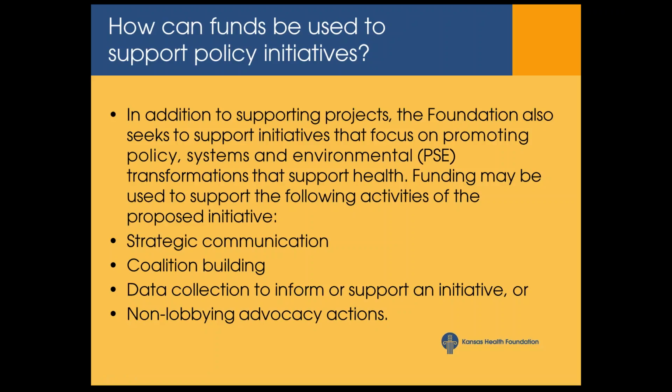In addition to supporting projects, the Foundation also seeks to support initiatives that focus on promoting policy, systems, and environmental transformations that support health. These PSE initiatives, as they are called, that affect all aspects of health, including social factors that contribute to a healthy population, may be considered. Funding may be used to support activities of the proposed initiatives, such as strategic communication. If you are addressing a policy issue and you need to educate and mobilize your community regarding the issue, it may be coalition building or data collection to inform or support an initiative. Or there may be a focus on non-lobbying advocacy actions. The idea isn't that these are funded as isolated activities, but as part of the overall effort. All of these may be included in your proposal, and I'll talk a little bit more about that in detail.